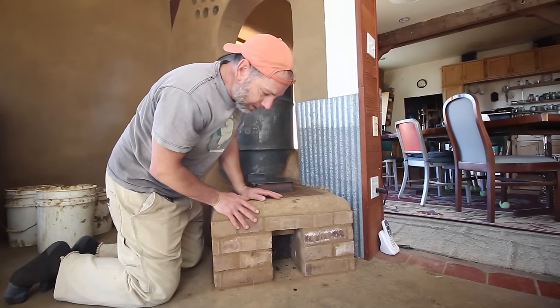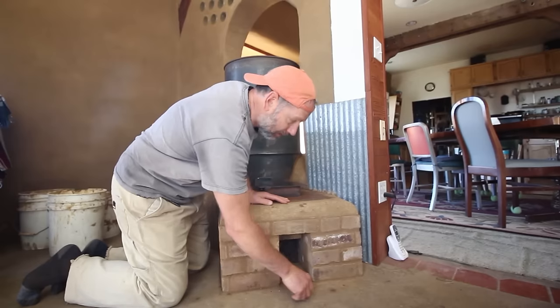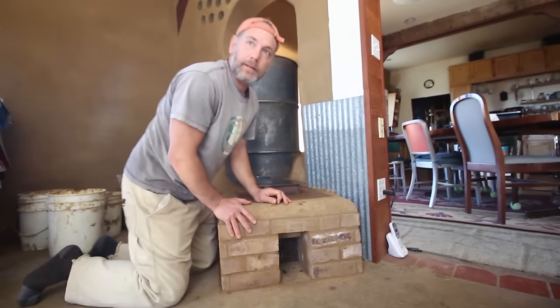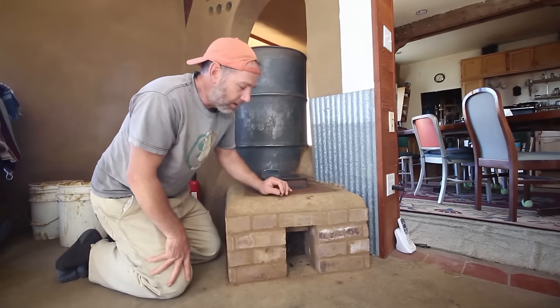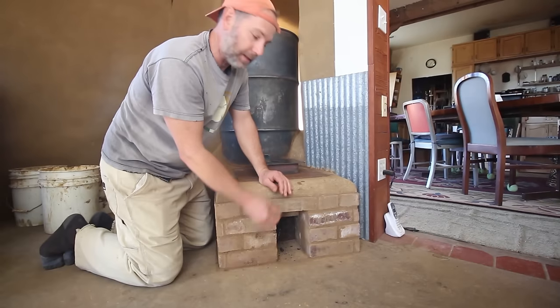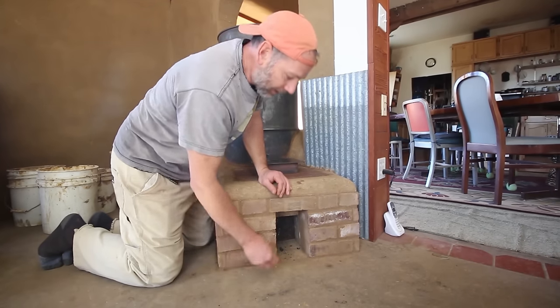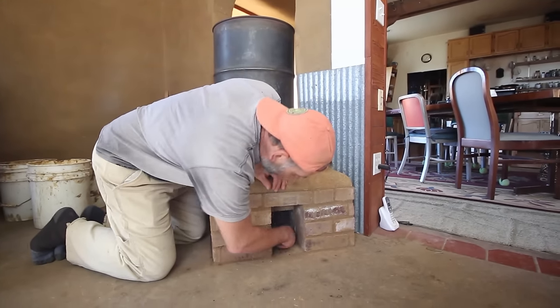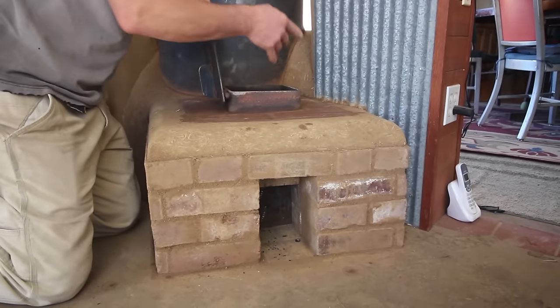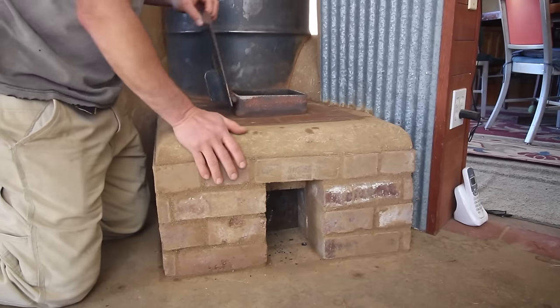This is a feature that you won't find on most rocket stoves. This is Mark Mazziotti proprietary patented technology. This is an ash clean out door, basically. For the life of me, I don't know why they don't have one. I guess it makes building it a little more complicated. That's the only reason why you wouldn't do this, for any rocket stove.